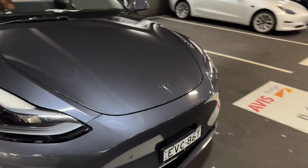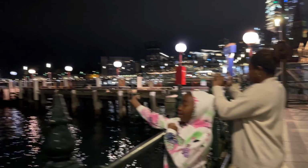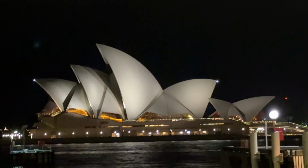We have now grabbed our car and we will head to the city and then to the W Hotel Sydney where we'll be staying. That video of that hotel and the other one that we'll be staying at here in Sydney will be available on this channel shortly.